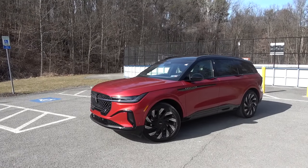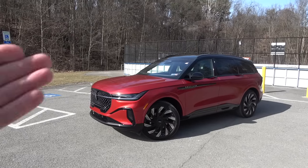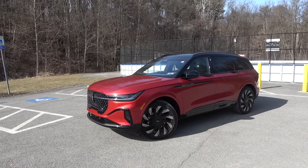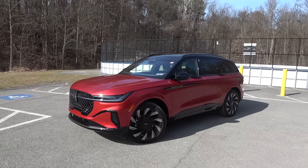Now the Lincoln Nautilus comes in three different trim levels. It's the Premier for the base model. Then we have a Reserve, like our tester here today. And then of course the Black Label. This is a fully loaded Reserve.